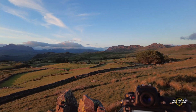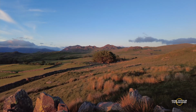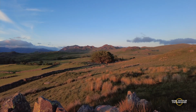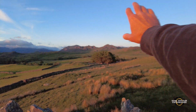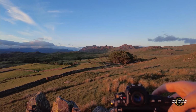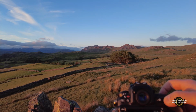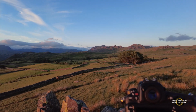So effectively, what I've got is these rocks in here that you can see. The rocks in here, the trees, and those mountains just catching the light behind. The sun's just playing ball. So I'm just going to take a quick shot of that now. Getting bitten to death by midges. And I actually like this one.